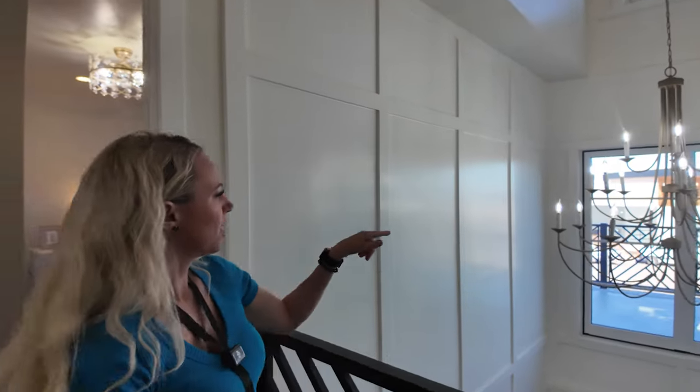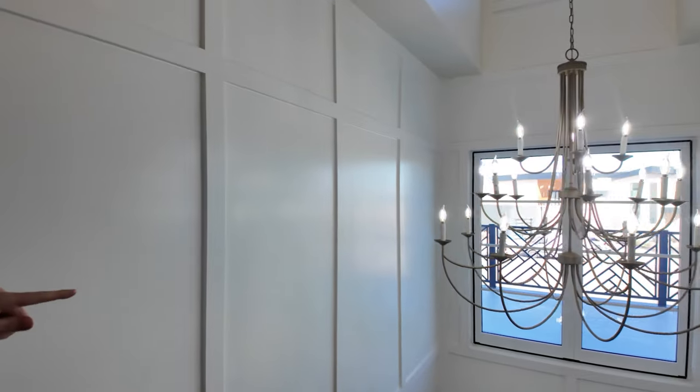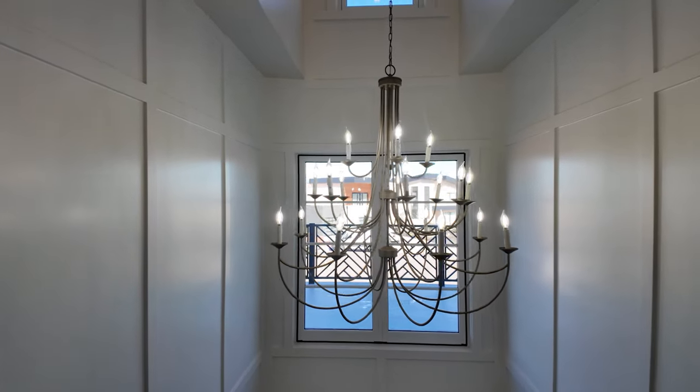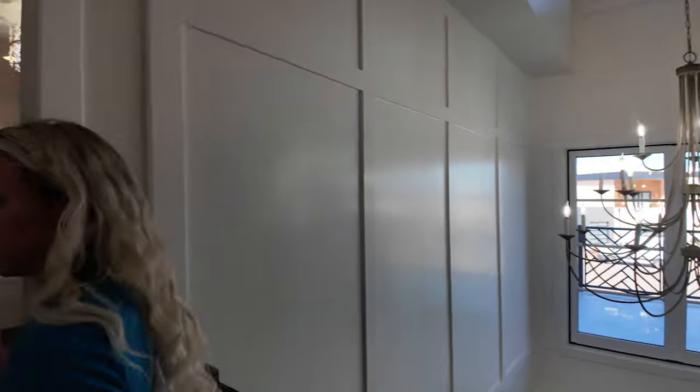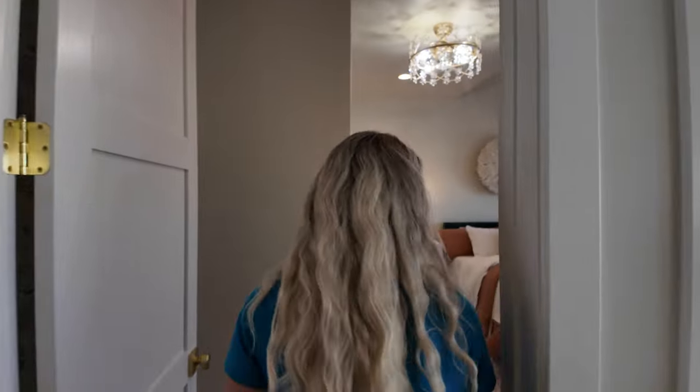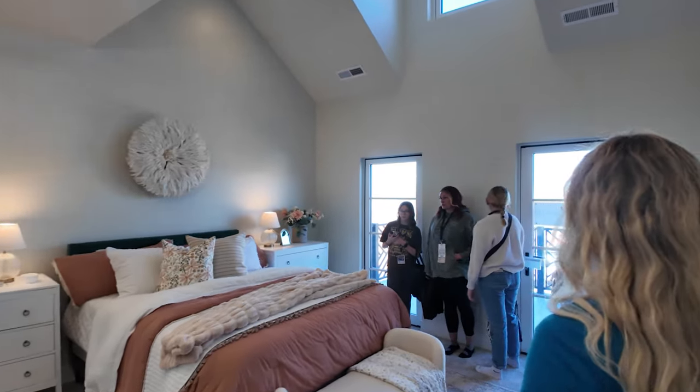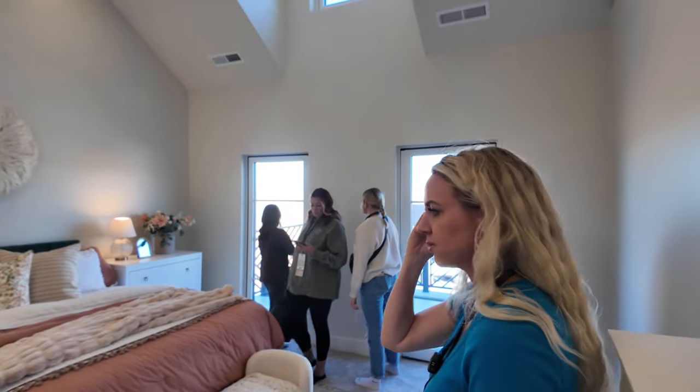Hey, why does that window look like it opens? Because it does. I think you could open it from that deck. Okay, because it totally looks like it. Or you just want to let lots of fresh air in? Okay, yeah, it had that same seal, so that's cool that it opens.